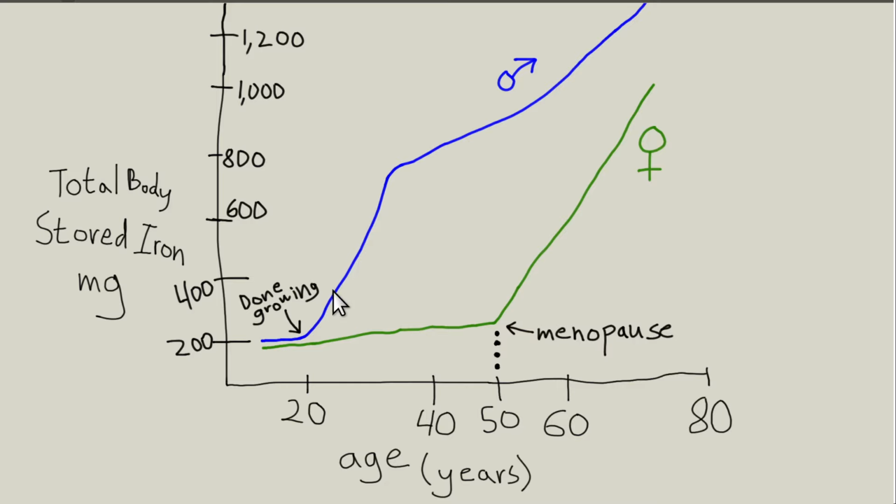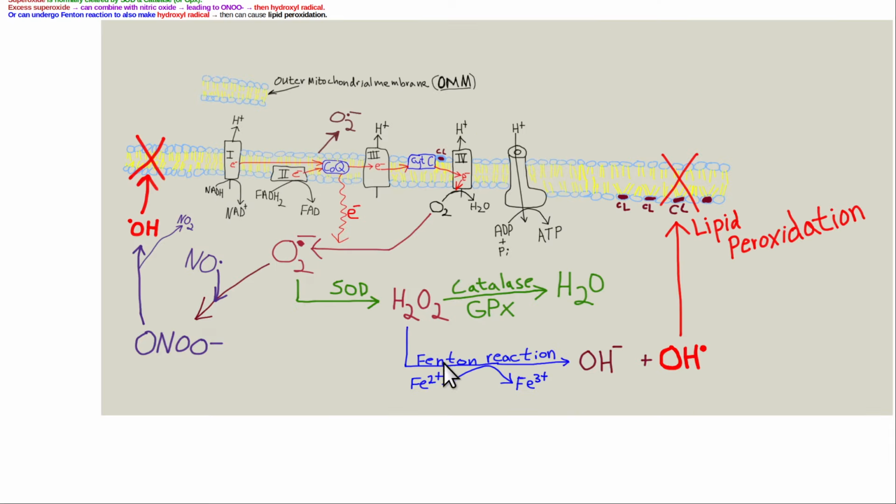As people get older, they get more iron overloaded. Men in their 20s, because they stop growing, and women after they become postmenopausal. The relevance is that they accumulate iron, and they're more likely to have free iron, which is bad. Iron's like a fire. You want iron in your fireplace, you want it in your stove, but nowhere else.